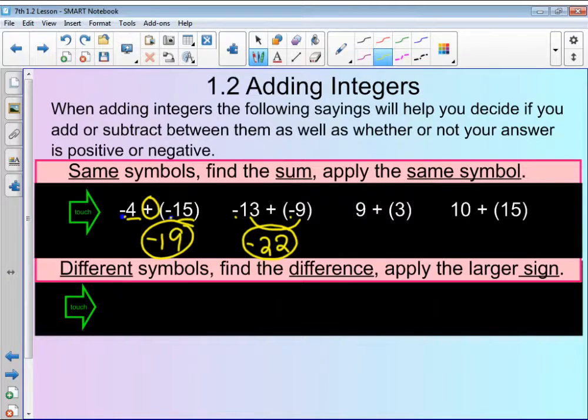How about the other two? Well, you guys have been doing ones like these since you were probably clear back in 1st or 2nd grade, where you just get to work with positive numbers. So 9 plus 3 is 12. Pretty basic, right? 10 plus 15 is 25. Those are ones that you've worked with for a long time. These are the new ones that sometimes throw kids off. So if you use that saying, same symbol, find the sum, apply the same symbol, it should help you.